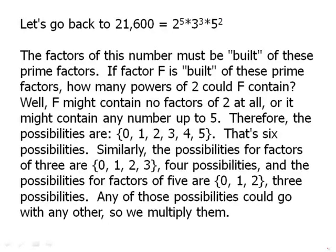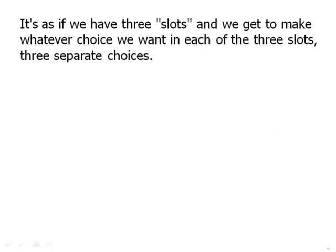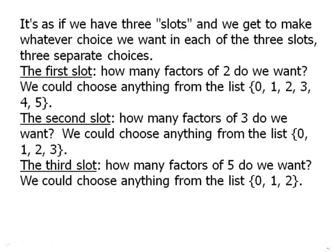Here's a slightly different way to say the same thing. It's as if we have 3 slots and we get to make whatever choice we want in each of the 3 slots, 3 separate choices. So here what we're doing is we're trying to build a factor of 21,600. In the first slot, we get to pick how many factors of 2 do we want. We could choose anything on the list from 0 to 5. So that's 6 possibilities for that first slot.